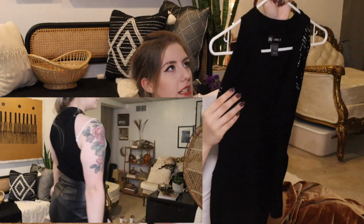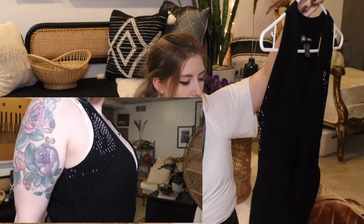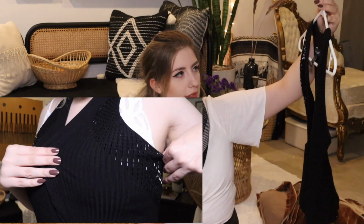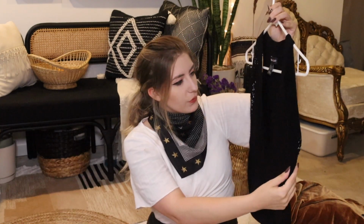Oh, this next piece I feel like is going to be so incredibly flattering. This is a Donna Gray, so a DG piece, and it is just this beaded, I don't even know what cut you would call this because it's not a peplum, but it's not a halter. But it does come out at the bottom a bit, and it is this really deep V, sort of like a faux wrap peplum halter situation.